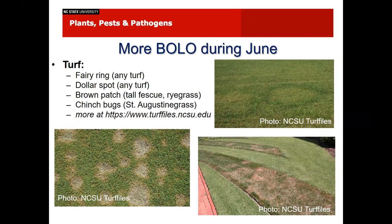Dollar spot can show up. That's a disease of any kind of turf grass. And brown patch we'll be seeing in the warm weather on our tall fescue and ryegrass. The difference between a spot and a patch is interesting. Technically, a spot in turf refers to the damaged area of 4 inches or less in diameter. And a patch would be greater than 4 inches and irregular in shape. And if it's larger than 4 inches in diameter and round, then it's called a circle. Dollar spot, I should mention, can get greater than 4 inches, but the technical definition of the spot, as far as I understand, as a non-turf specialist, is 4 inches or less.